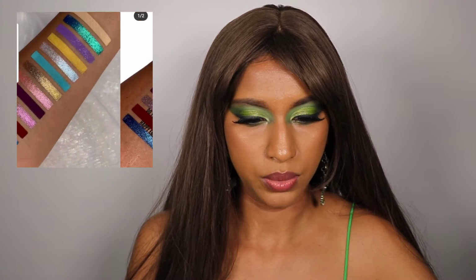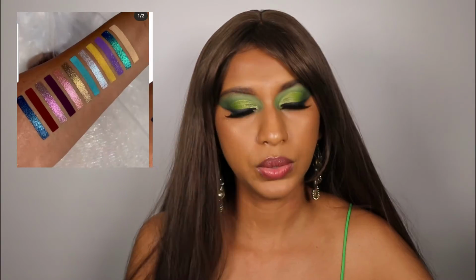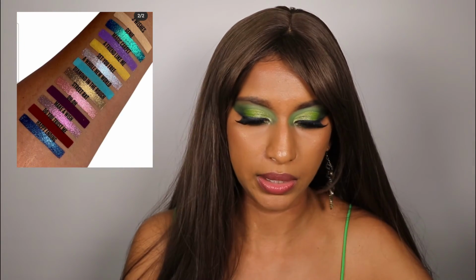I don't like Three Wishes as well. It's just very basic for me. Even though this is a really pretty palette, I don't think I'm going to be getting it anytime soon.